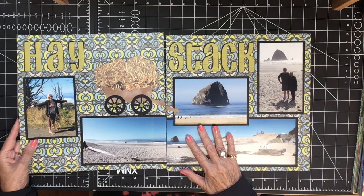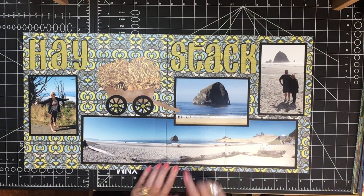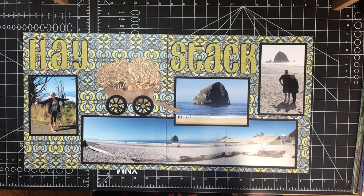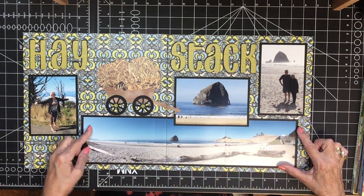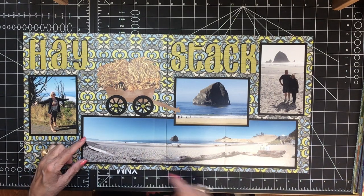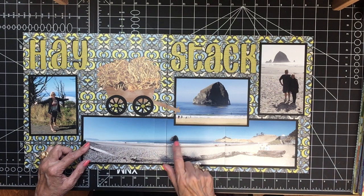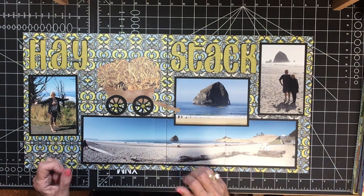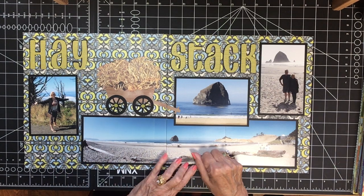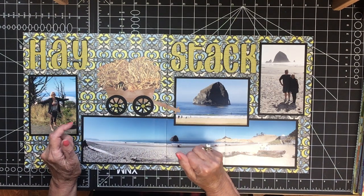Okay, so this one is another lookout along the way called Haystack. This rock is called Haystack. Every lookout was amazing, so I did take a lot of panoramic photos. Well, my husband did. So there's all these logs along the beach here and this rock sticking out there. Great big one. Boulder, right? It was just amazing, so different. So we took pictures of Haystack, and that gave me a funny theme for this page.